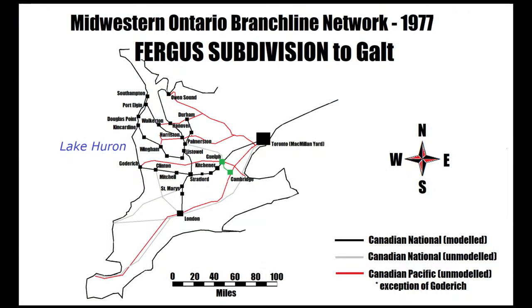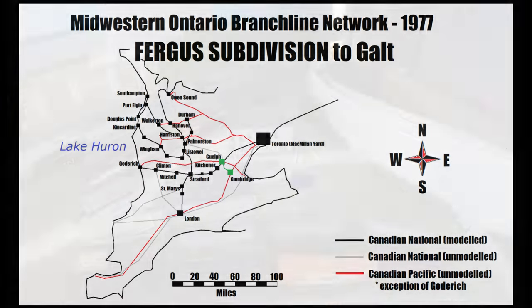At Guelph, we'll take a short trip south along the Fergus subdivision. The model portion of this subdivision only extends to Galt and services the Galt Industrial Park. The prototype would continue on to join the Dundas subdivision at Linden Junction.